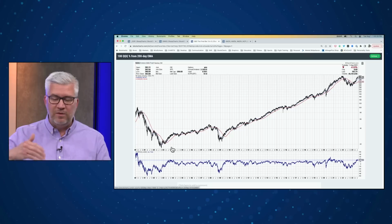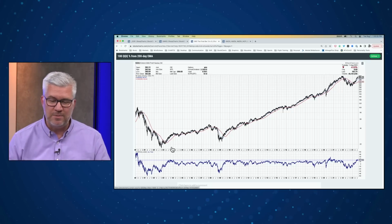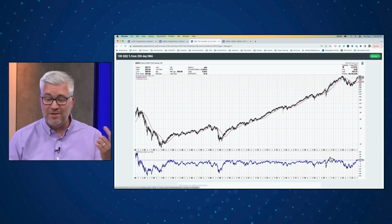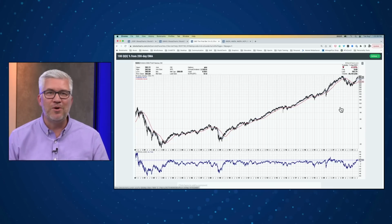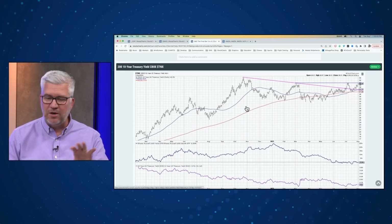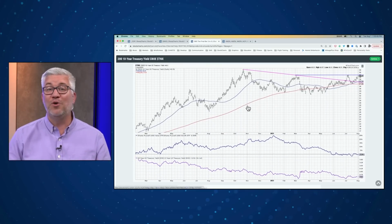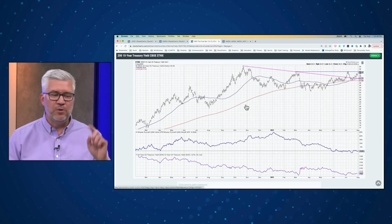The strength and the momentum that has pushed us this far above a key moving average usually isn't the end of it. Usually it has further upside to be had. Back in 2020, we got to 30% above the 200-day, and of course that was before another 18 months of further upside for the Nasdaq. So great take there, great way to think about the current overextended conditions and how those actually might be a good long-term sign. Chart number 2, looking at the 10-year yield.